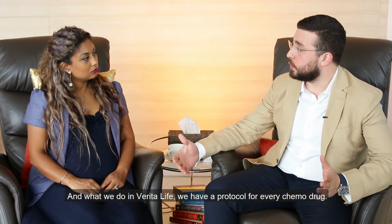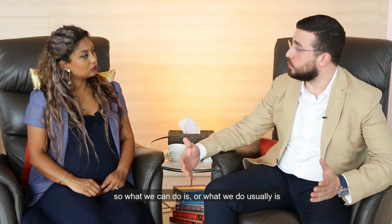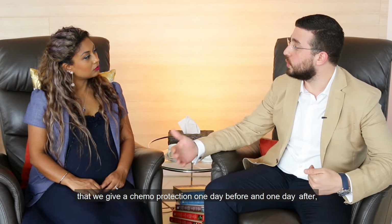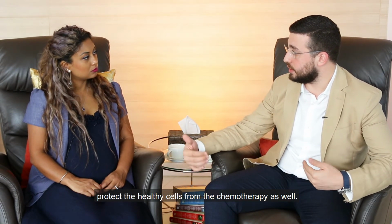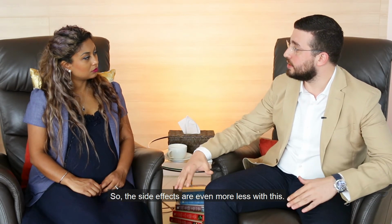All right. And in Verita Life, we have a protocol for every chemo drug. What we usually do is give a chemo protection 1 day before and 1 day after, in order to help the bone marrow produce more healthy cells and protect the healthy cells from the chemotherapy as well. So the side effects are even less with this.